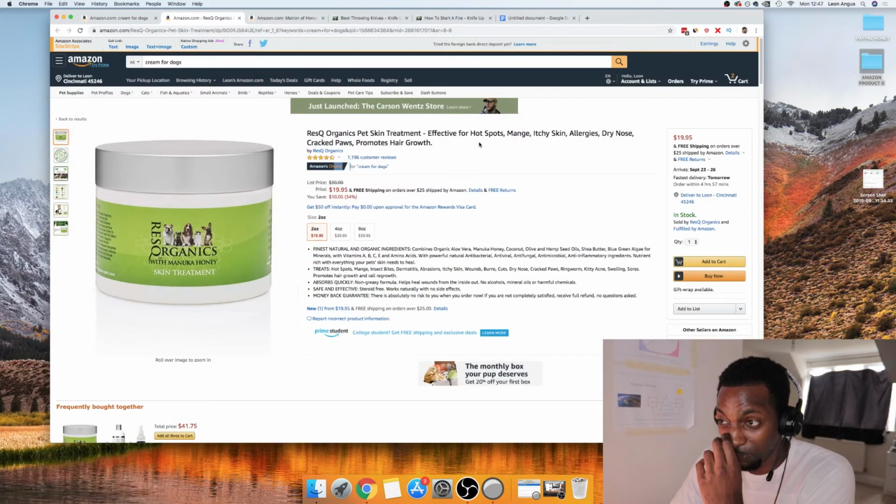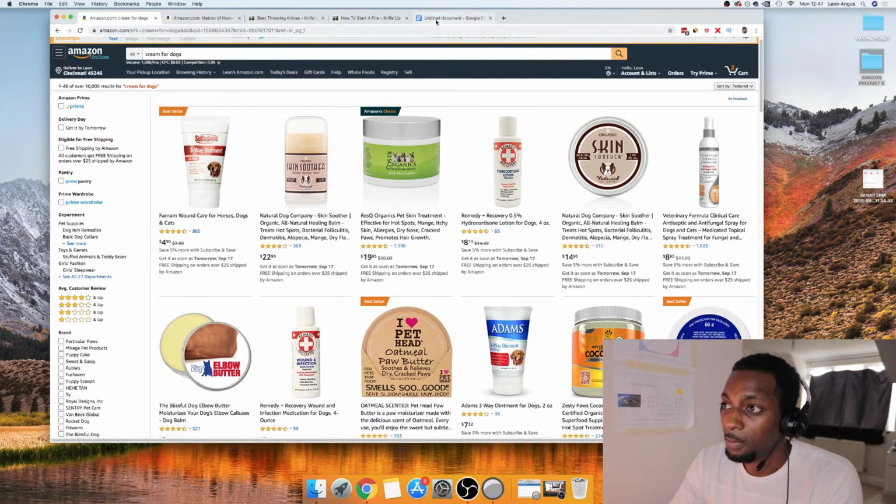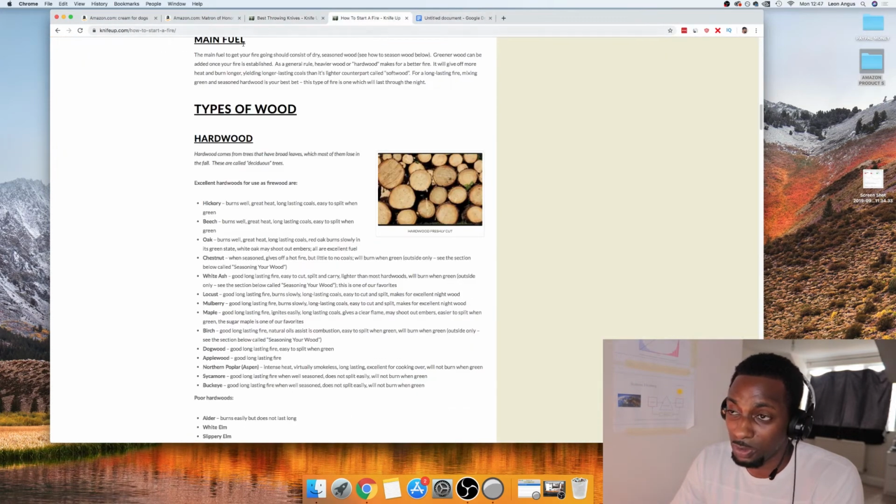It doesn't mean that if it's Amazon Choice, you have to use that every time and it's going to be great every time, because again, it depends on different variables. But you can see how I've gone through different search intent with those two pages with different search intent.